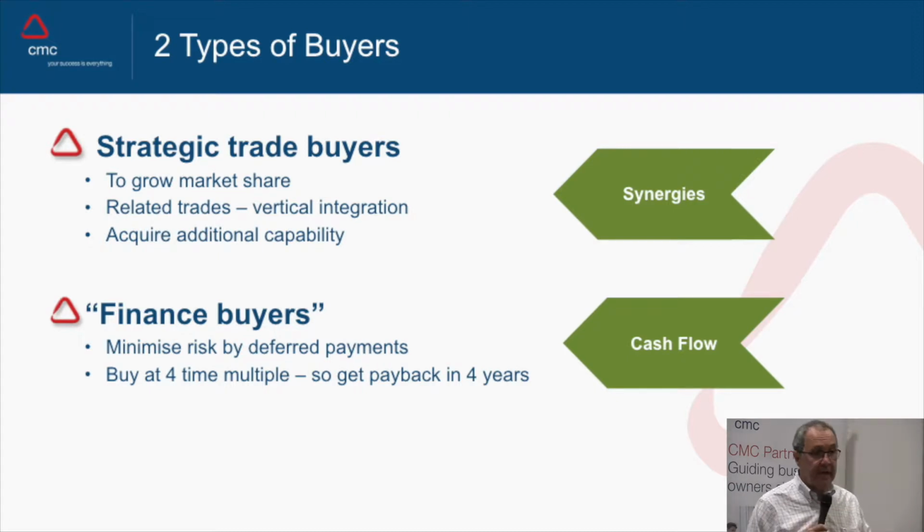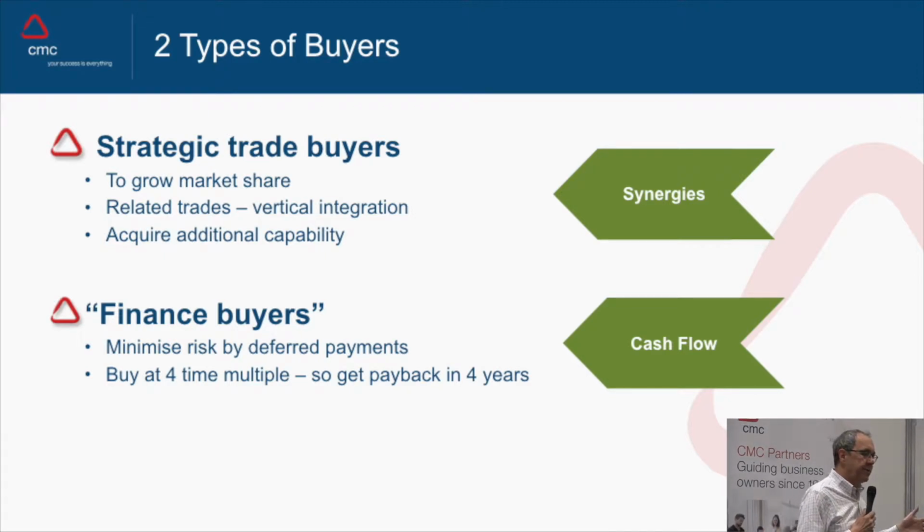So simplifying it again, there are two types of buyer broadly. There's trade buyers, other trade people, and trade buyers are interested in synergies. Much overused word in the world of corporate finance. This is 2 and 2 and getting 5. A sensible buyer will say, okay, I can buy your business. It's in the same market as I am.